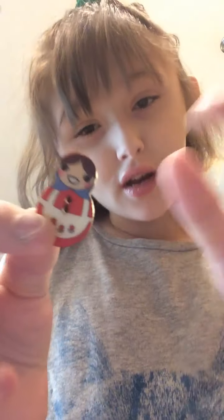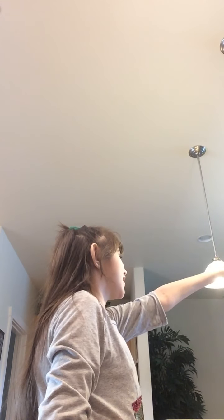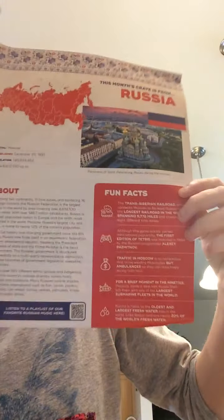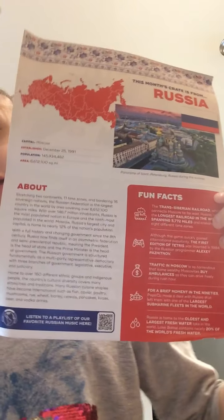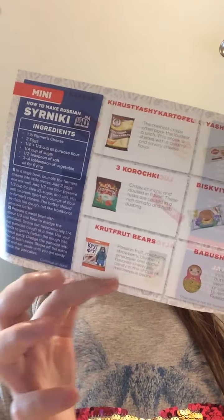Ooh. Wait, they gave me a little thingy. Oh, look what they gave me. A little wooden piece. It's from Russia. So they gave me this little piece, and it gave me the Russia booklet right here. So if you guys want to learn some facts about Russia, you guys sure can. And then it also came with this whole entire booklet of Russia snacks.